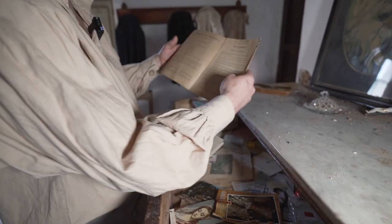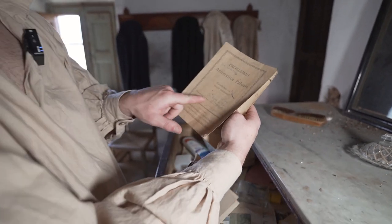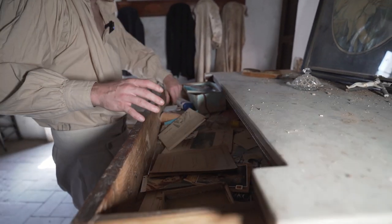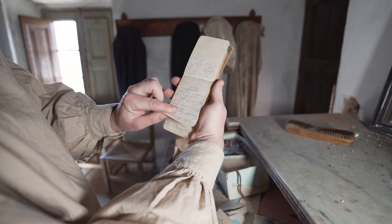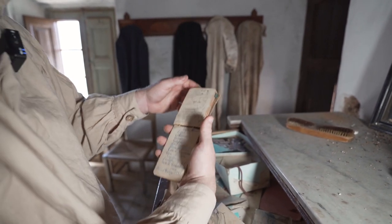Lovely to see all these things in this place. Problemas. San Pedro, we see it again. San Pedro is also on the diploma. So Mr. San Pedro might have lived in this place. And here is his little book with notes in there. Used to write things down in here. Some calculations and all these things.